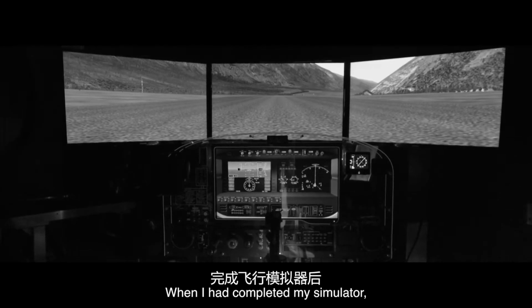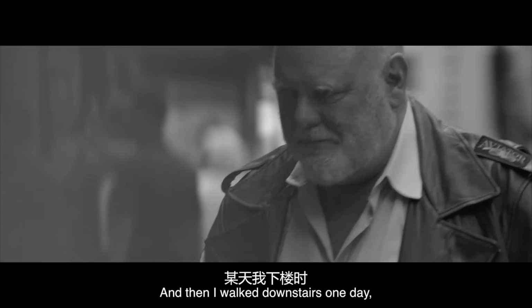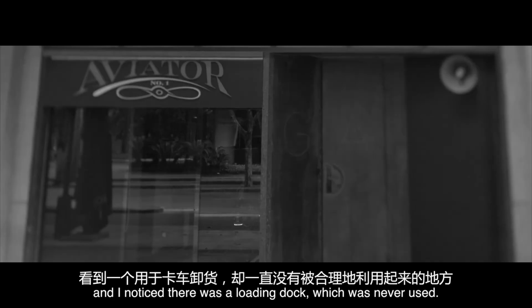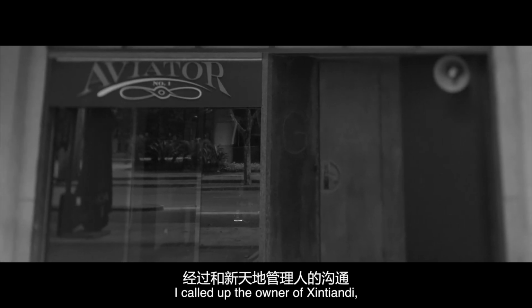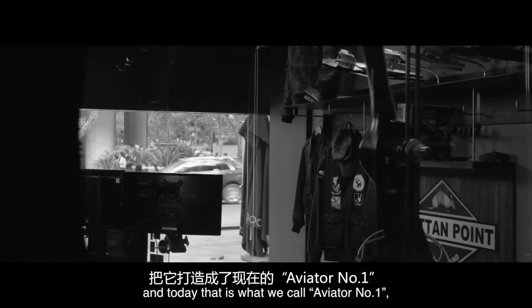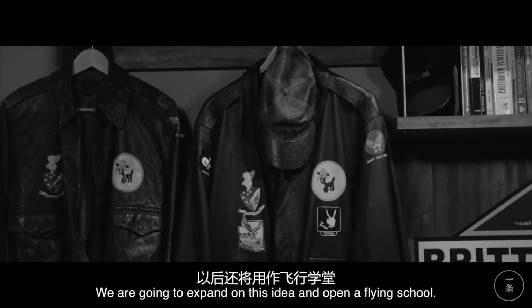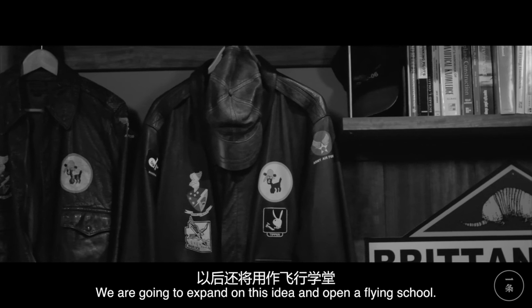When I had completed my simulator, it was up in my studio, and then I walked downstairs one day and I noticed there was a loading dock, which was never used. I called up the owner. Today that is what we call Aviator Number 1. It's home to the simulator that I designed. We are going to expand on this idea and open a flying school.